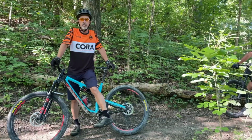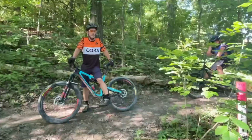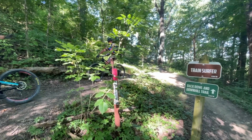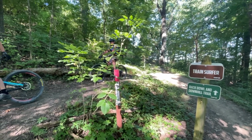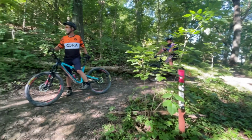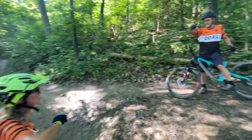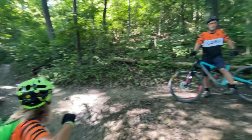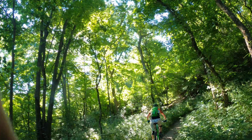Currently at the junction of Incinerator and Train Surfer. So Train Surfer, as the sign says there, will go straight that way. That is kind of the termination point for some of the downhill trails. But we're going to keep going up Incinerator, which does a little switchback here. It's going to take us further up the hill. We're about maybe a third of the way up.